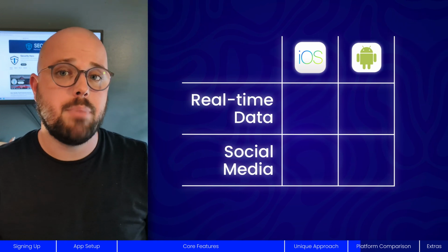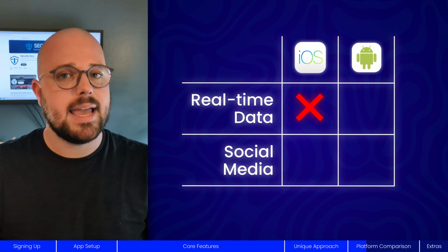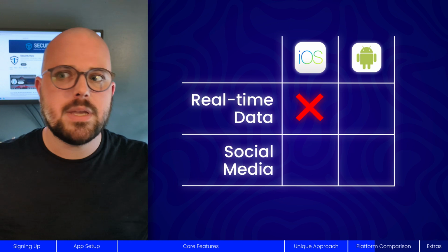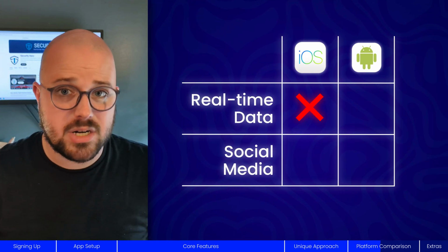There are notable differences on how Bark performs on Apple versus Android due to restrictions of those platforms. So on iOS, Apple limits Bark's access to real-time data, meaning that it doesn't scan your child's phone until you and your child are on the same Wi-Fi. So that means you might not get notified of something that happens until long after it occurs.